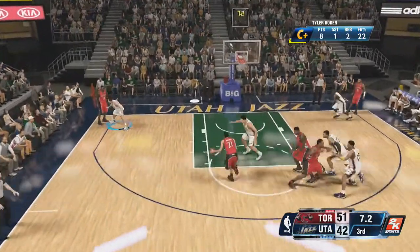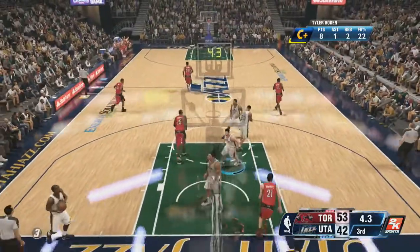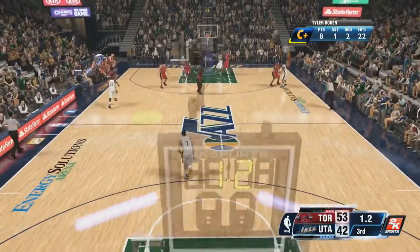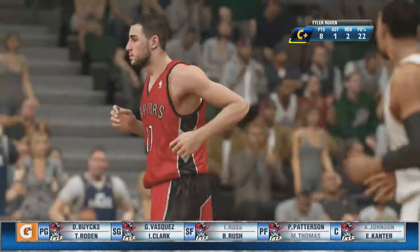Now here's Vasquez, covered by Rush. Loses his man off the screen and lays it up and in. And now it's an 11-point Raptor lead. And out of bounds as Toronto gains possession. Such a careless pass. You've got to keep your head in the game here.